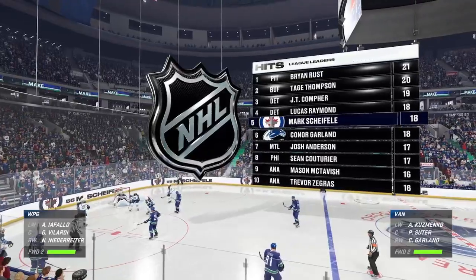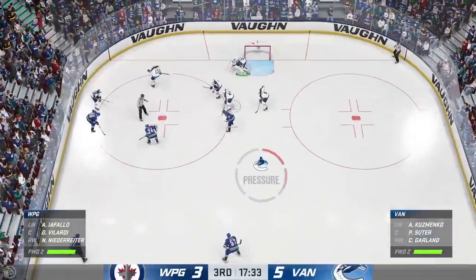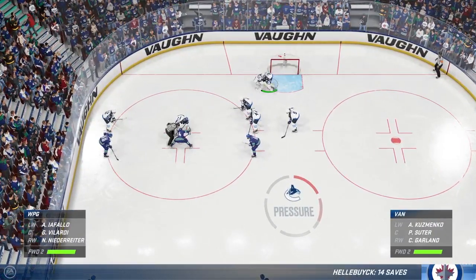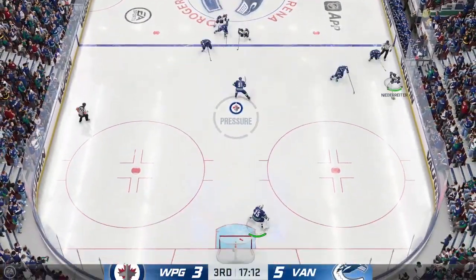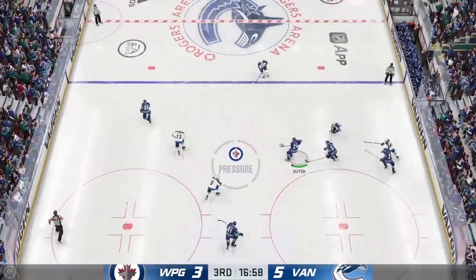Lots of time left in this period. No shortage of offense on display tonight on the ice. It's a 5-3 game. Vancouver's won the draw and they'll go to work. Great poke check on the reach. Niederreiter's going to play it against the half wall. And a poke check knocks the puck away.